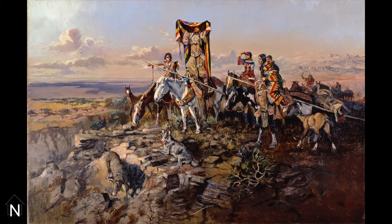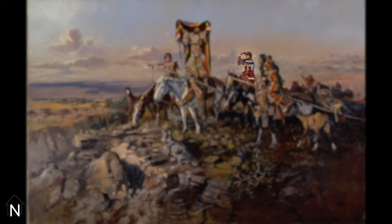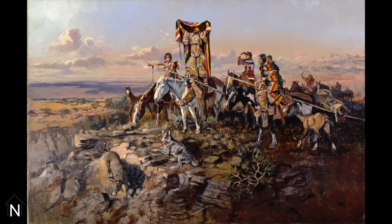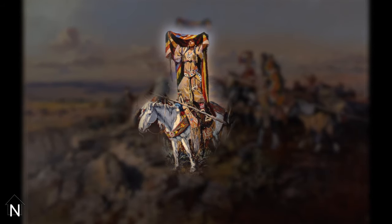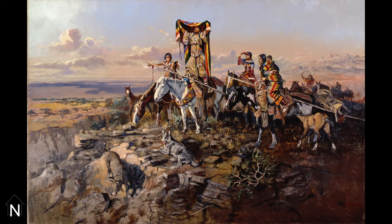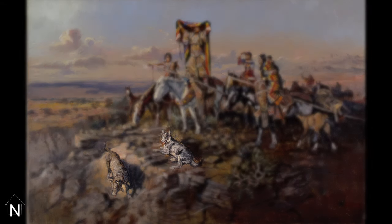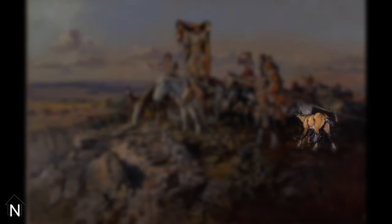Several, including a woman with a baby on her back, are catching up with the group. Some are shielding their eyes as they look beyond us to search the horizon. The most prominent figure is a woman standing on her white horse with her arms raised to hold a blanket that protects her from the sun. She seems ready to embrace the sky. At the bottom of the painting, there are several dogs and a small pony. What else catches our eye?